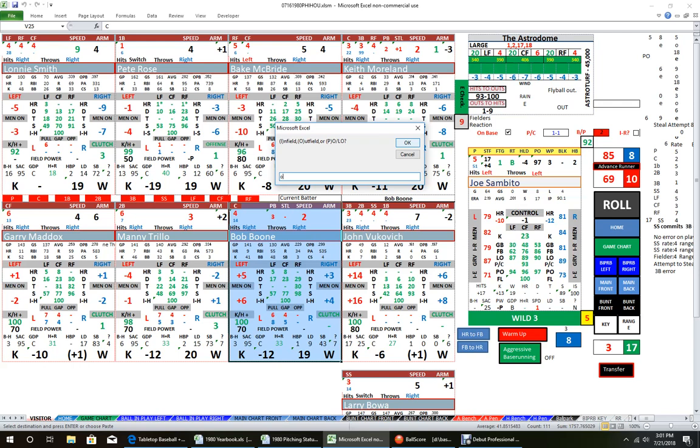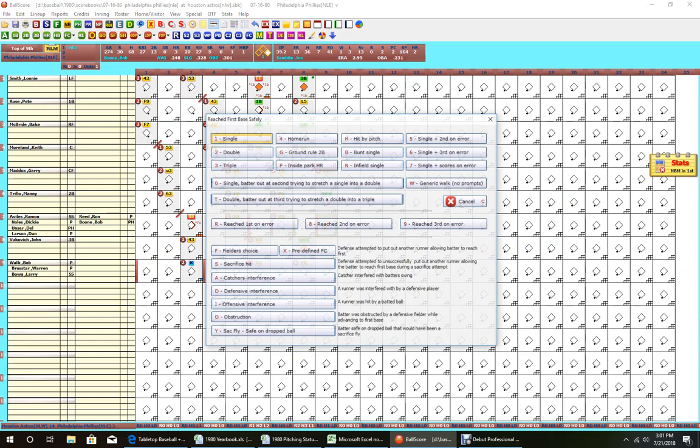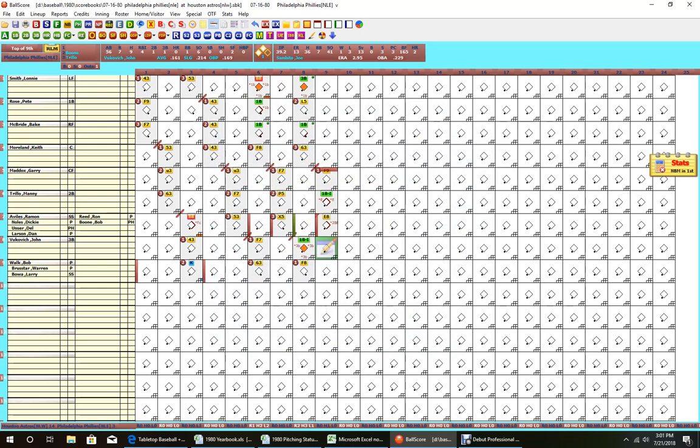Check the error. Oh, an error drops. The ball rolls away from the fielder, and he goes to second on the error. So here you go. Wheels are falling off a little bit for the home team now, as we got runners on second, third, and still one out, with John Vukovich coming up.